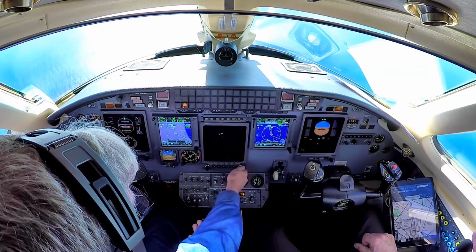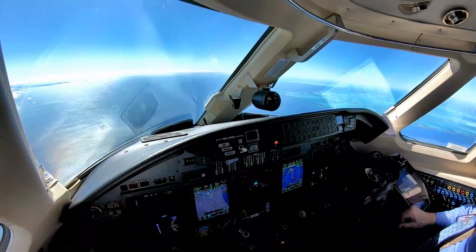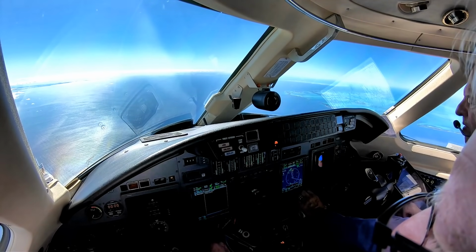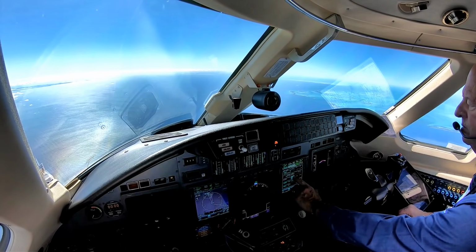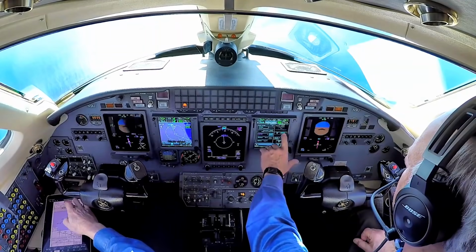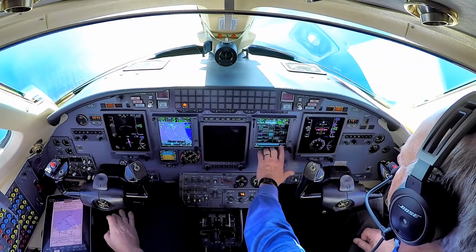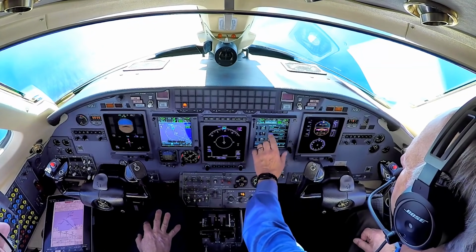1817, contact Miami Center, 125.7. 125.7, 1817, have a good day. Charter 310, the traffic is coming up on the shoreline final. Low at 600 feet, reduce speed to 170, then call the tower 119.5. 170, 119.5, Charter 310.